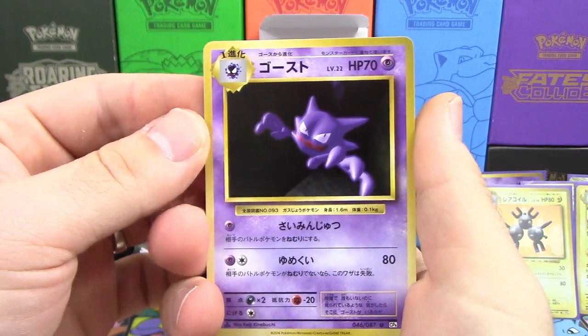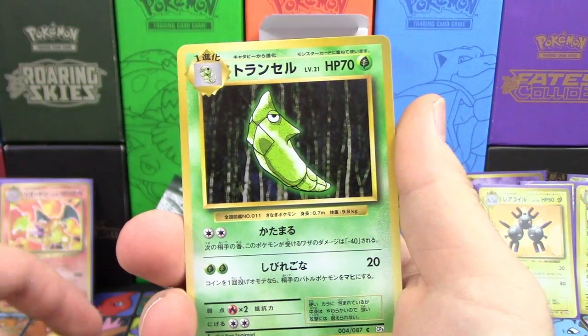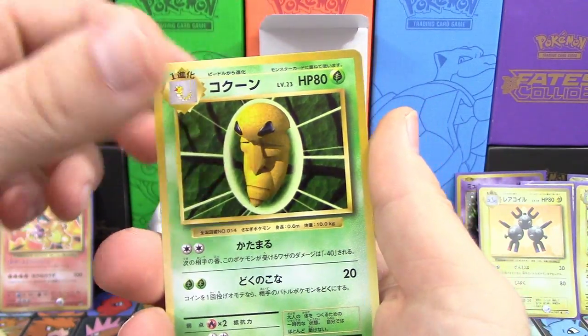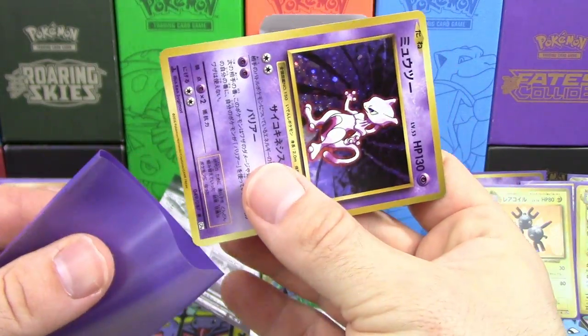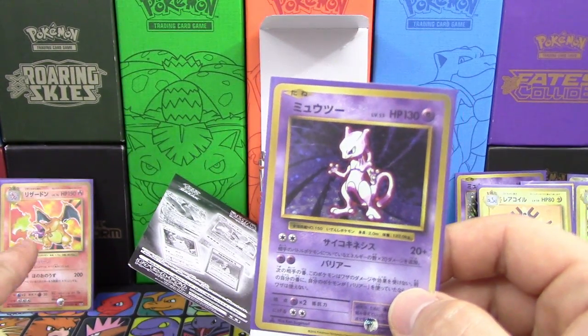All right, so we have our first Haunter. We've got a Beedrill, Revive. I believe that's a Revive. We've got a Drowsy, a Metapod, Doduo, another Pikachu. We got a Seal, Kakuna, and a Mewtwo holo. Yes! Oh, yes, yes, yes, yes, yes. We've got Mewtwo EX, and two Charizards.